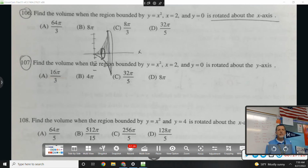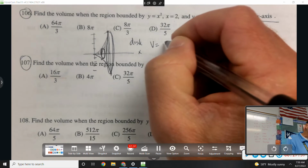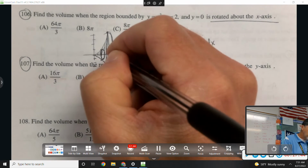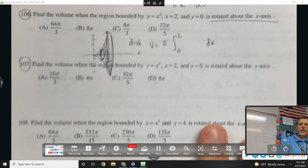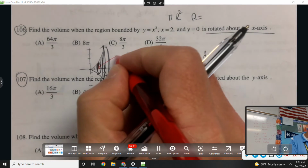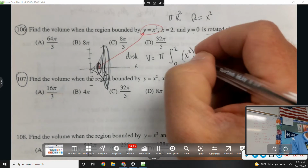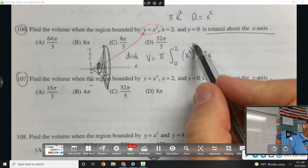Okay, so disc or washer for this one? Disc, no holes in this one. So pi, the slices are dx, from 0 to 2, pi times big R squared, where big R is equal to that height, but what's that height? X squared. That height is a y height, which is x squared. I bet one of those wrong answers is if you don't square the R, but who knows.